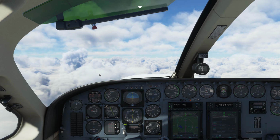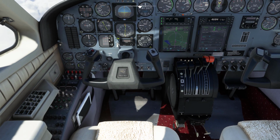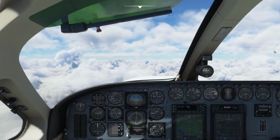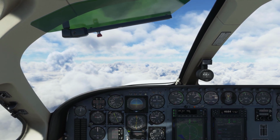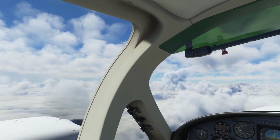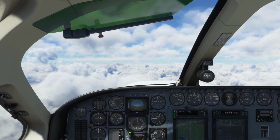So we can go ahead and close up our cowl flaps. Cleared 402 flight level 350. Cleared 402, Boston Center. Continue as planned. Alright, so why don't I meet back with you shortly before our top of descent, and you can join me in the descent into Portland International Jetport.